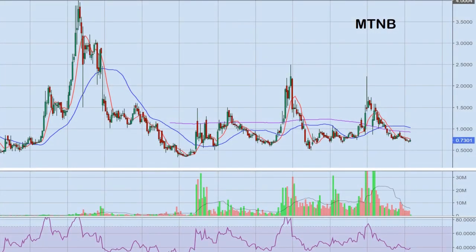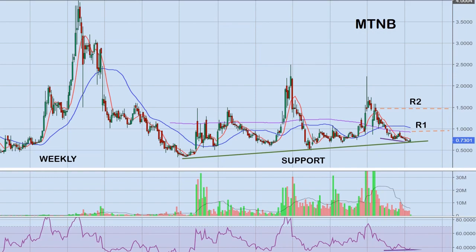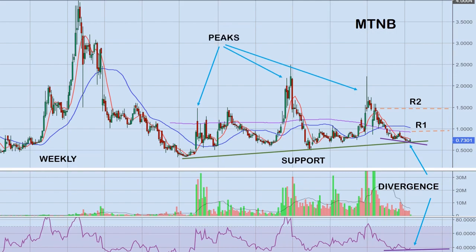On the weekly following are the support and resistance levels. Even though R1 stands close to 1, it will be too early to close the call, so we better wait for stock to cross past R1. There is also strong divergence setup which has recently been formed. The positive aspect are the peaks giving confidence that the set price targets can easily be reached in short term. So on weekly the price target stands 1 to 1.5.